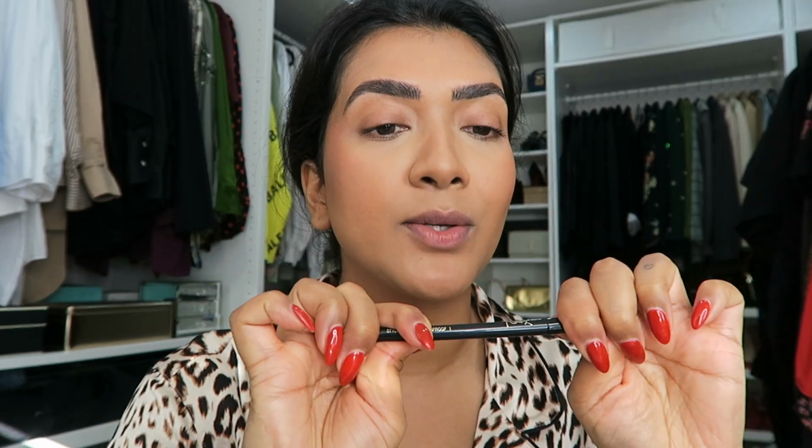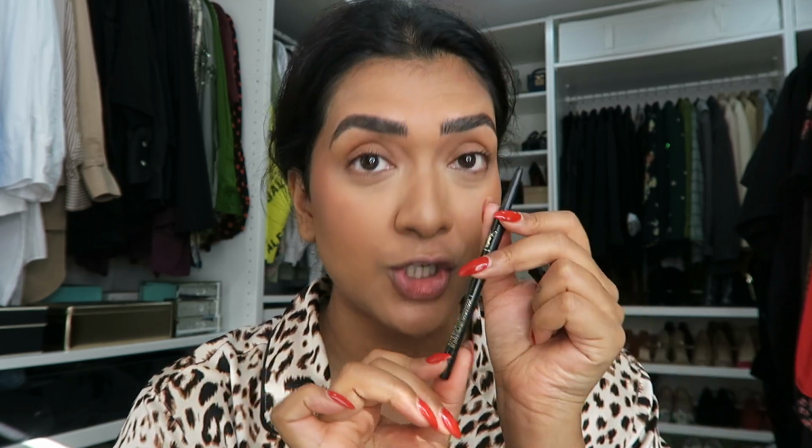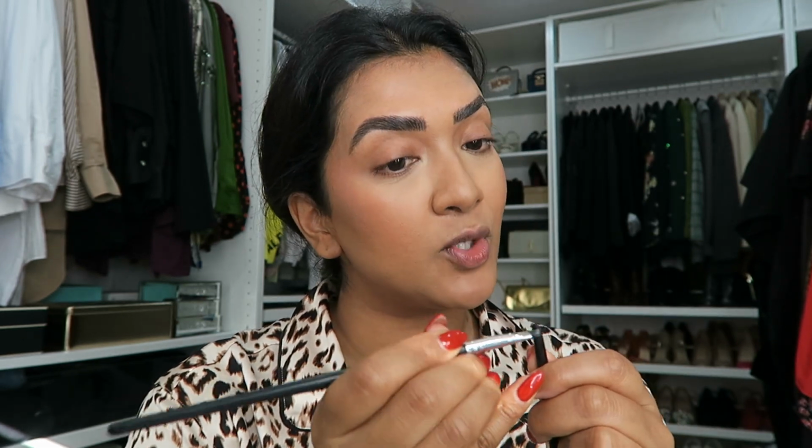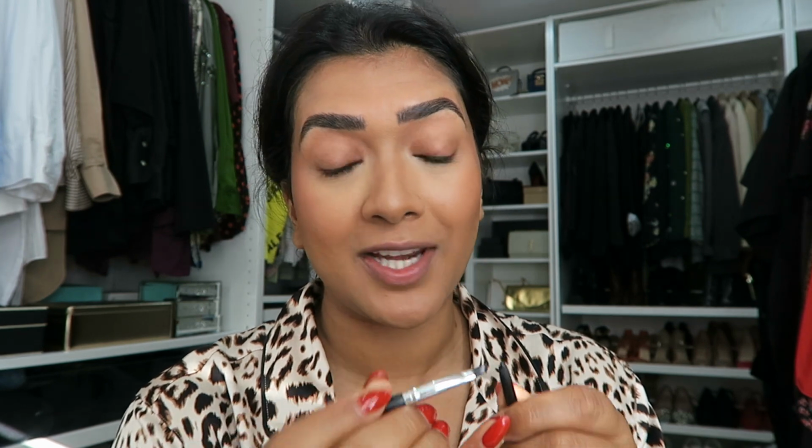Not a massive fan of liquid eyeliner. I would suggest a pencil. They're so much easier to apply, and honestly, this YSL Crush Liner, OMG, okay? I know it sounds bougie, it's YSL, but it really, really works. This stuff does not budge, it stays on.